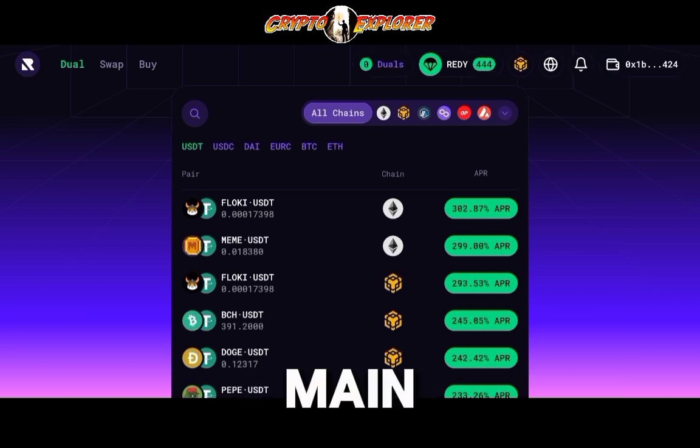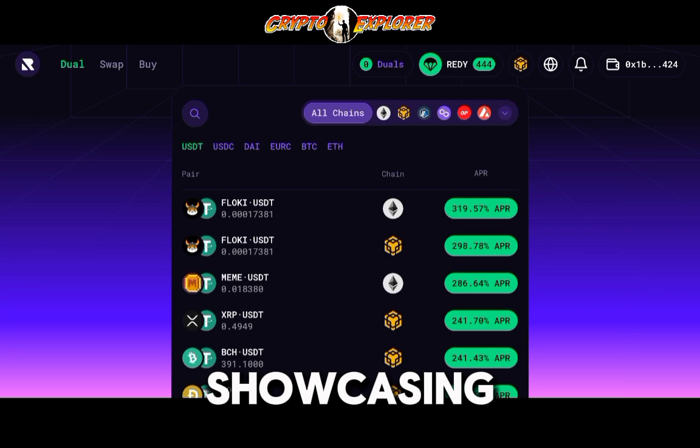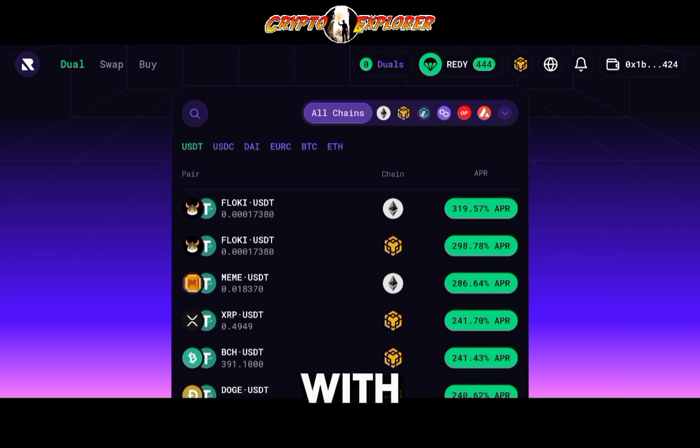Alright, now they have three main options. Let me break those down really fast. Dual is their concentrated liquidity pools. The ones they're showcasing here, they all operate with big exchanges like PancakeSwap, Uniswap, QuickSwap, etc. The swap feature will allow you to swap tokens just like a regular DEX, and the buy feature will allow you to on-ramp crypto with fiat. Whatever fiat currency you have, you can buy crypto here with their platform. And from there on, you can start operating with their duals.